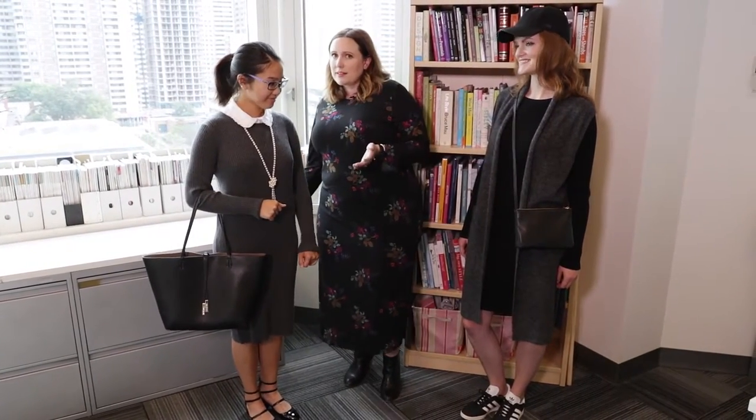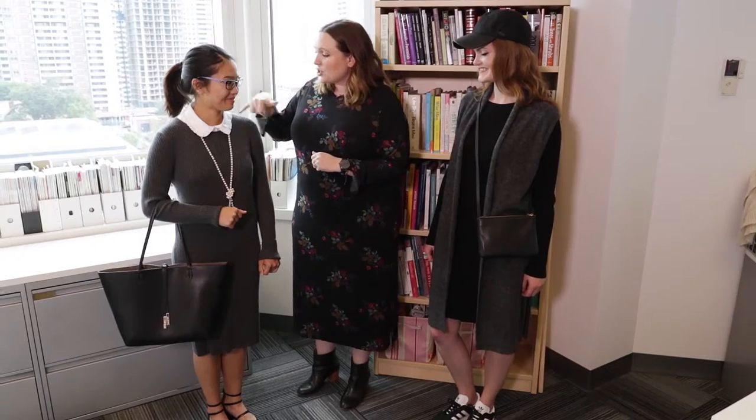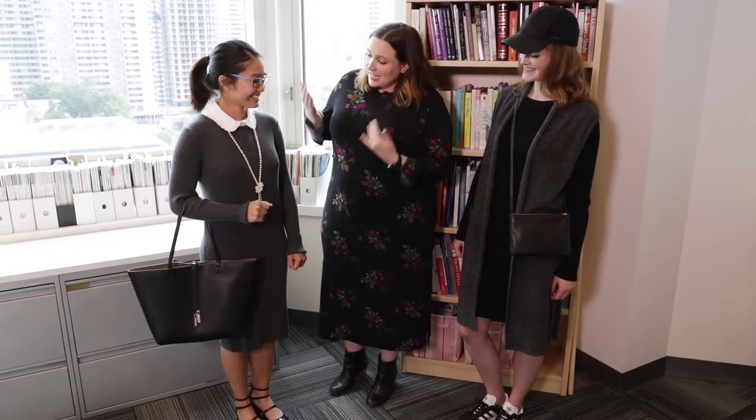So you can of course layer in a button up underneath. This one here is from COS, and this is the Dickie, which I've talked about before because I love them. This one just essentially pops underneath the neckline, just adds a bit of polish with that great little collar, but it doesn't add any bulk throughout the dress. And adding any other accessories and heels just really adds polish to make sure this is work appropriate.